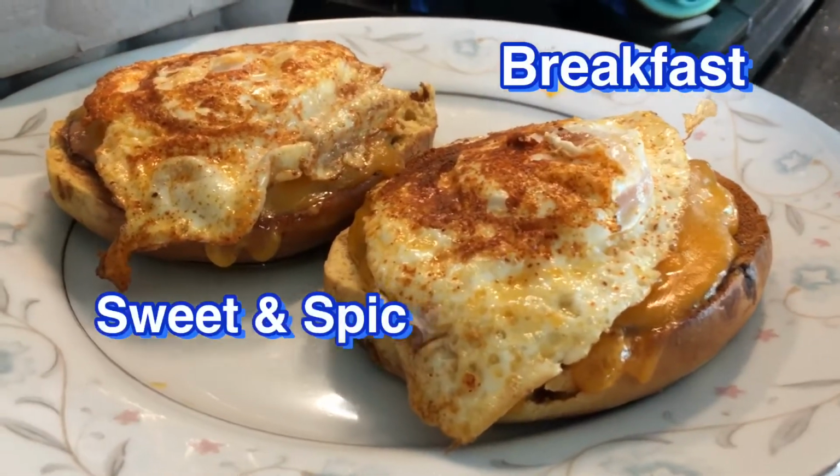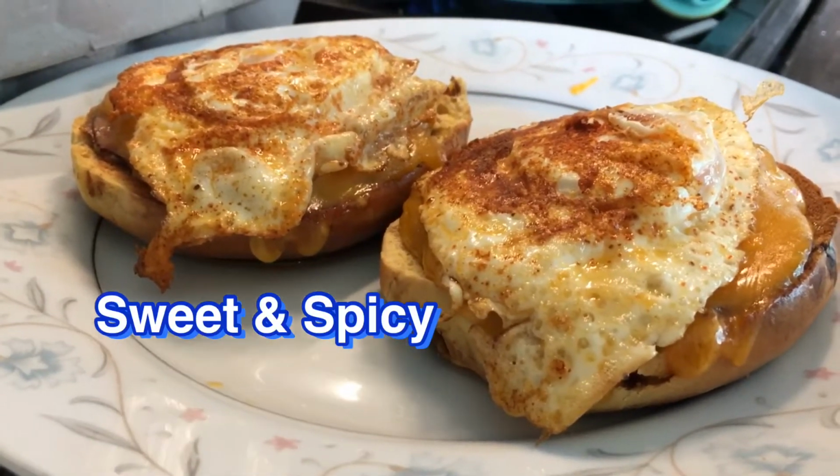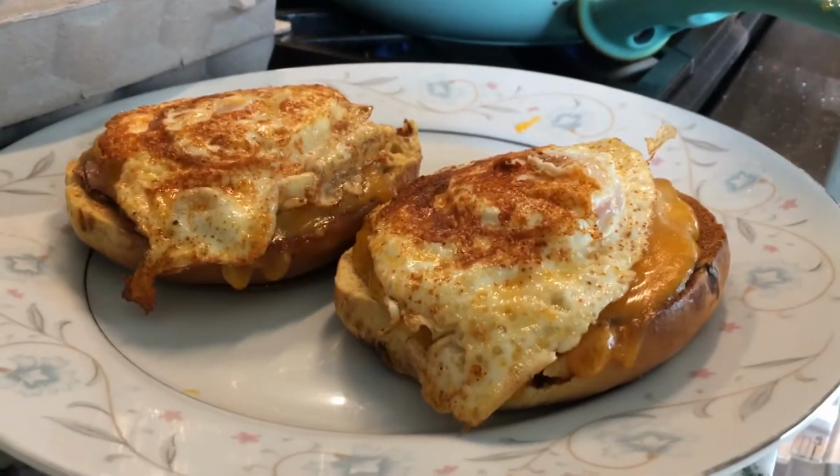This is sweet and spicy. Open face egg and cheese bagel.